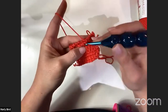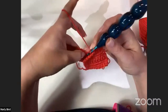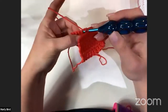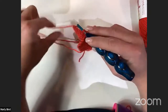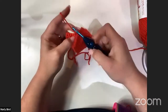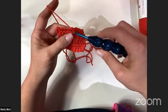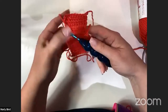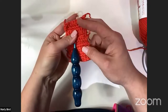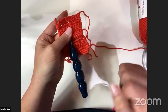It's just another cool join. You can use this for other stuff too. Come over here. Okay, I'm going to open that up. See how that kind of looks? I mean, it looks neat. It's a nice little detail. Thumbs up. It makes sense. Everybody's saying it makes sense.